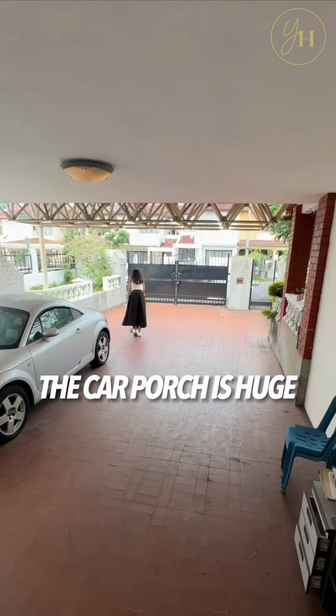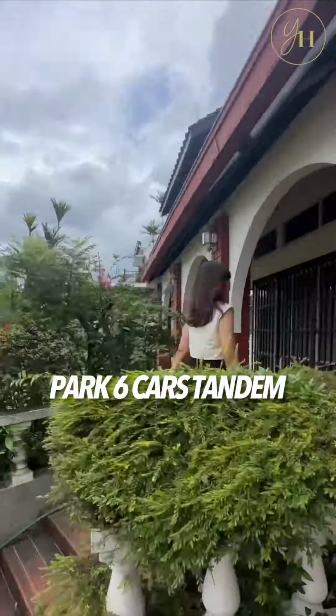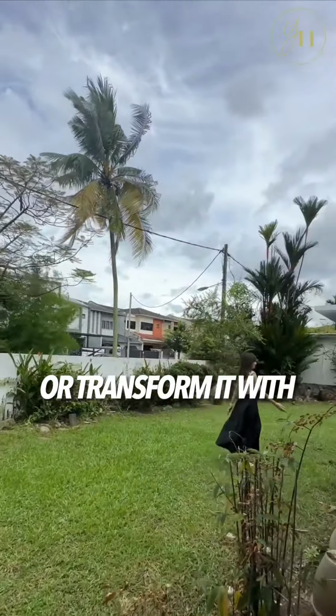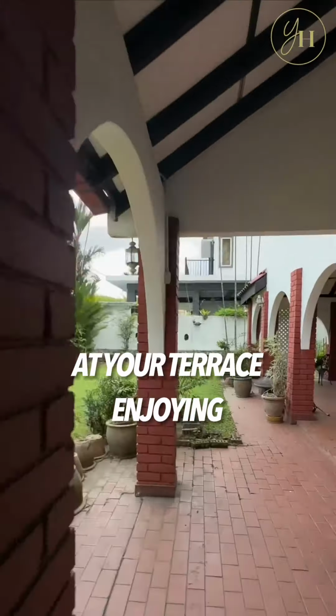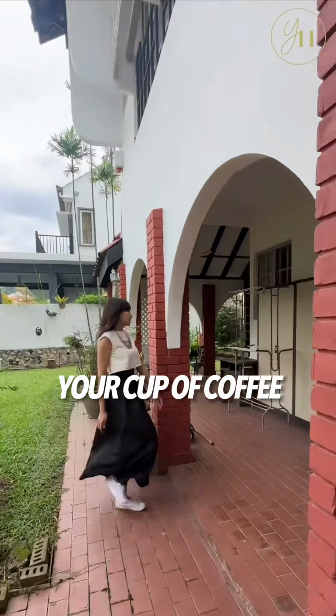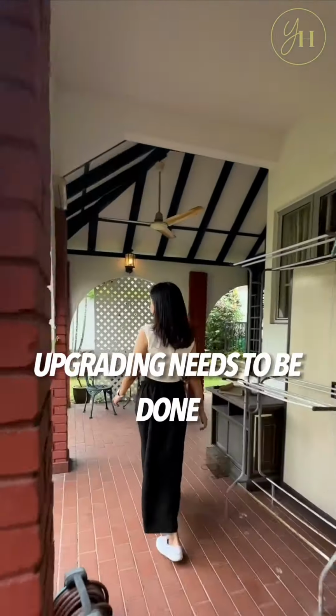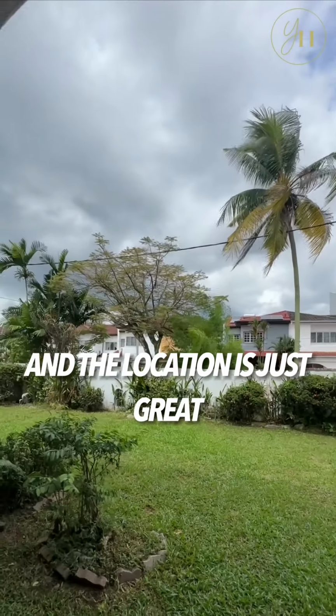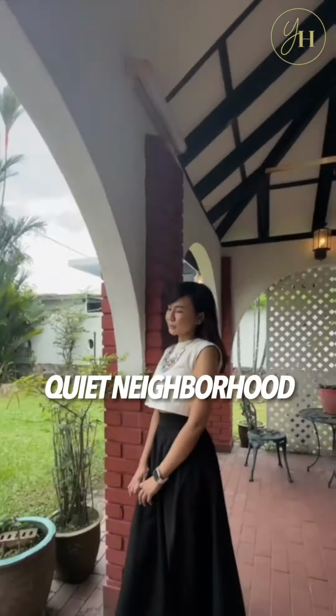The car porch is huge. You'll be able to park 6 cars tandem. There is a front lawn where you could build your pool or transform it with beautiful landscapes so you could be at your terrace enjoying your cup of coffee. Yes, renovation and upgrading needs to be done, but the potential is there and the location is just great with the wide roads and quiet neighborhood.